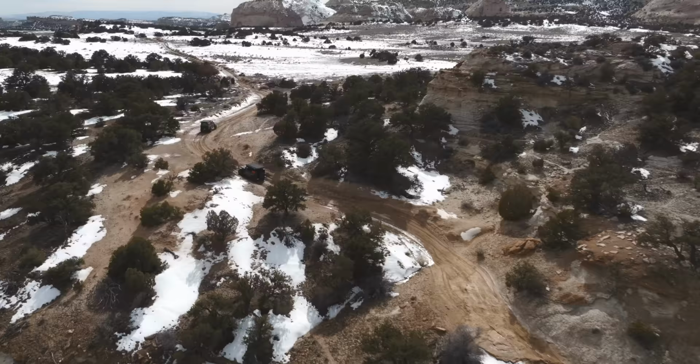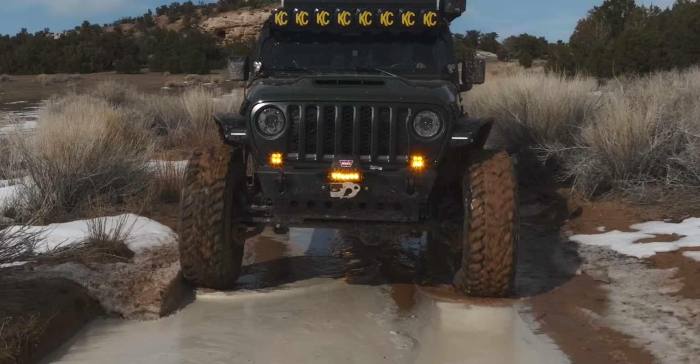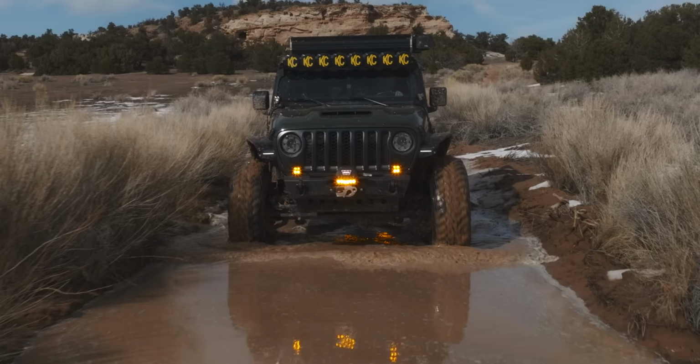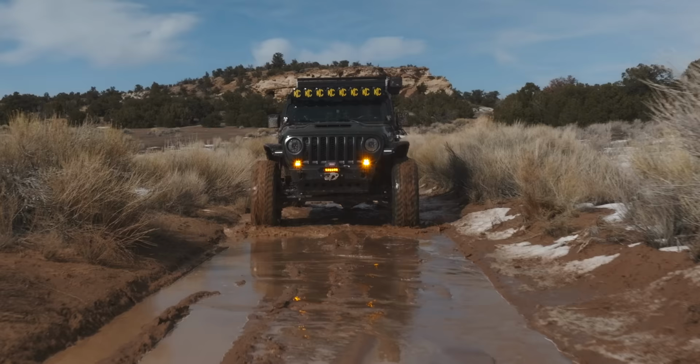Just ahead, the trail conditions were about to change dramatically and unexpectedly. Trail's flooded up here. Yeah, see that? It's pretty sloppy back here, too. All this snowmelt has just turned this into a slop river. This is the kind of stuff that your Toyo Mud Terrains and my tire T-trails were made for. Well, they're just eating it up. Yeah, these tires are killing it, man.